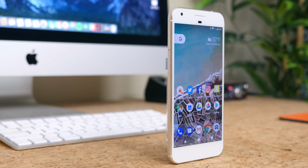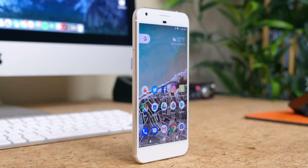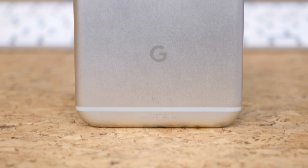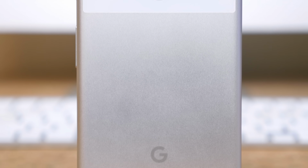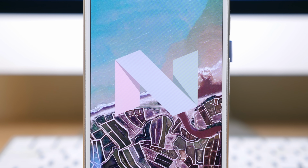So that's the hardware of the Pixel XL. It's a mixed bag. There's a lot of great things, but also some not so great things about the hardware. The speakers are poor. There's no IP67 or 68 water resistance rating, no curved display or IR blaster, or really anything to help separate it from the competition. But I have saved the best for last, and that's where I get to talk about the software, Android 7.1.1 Nougat.